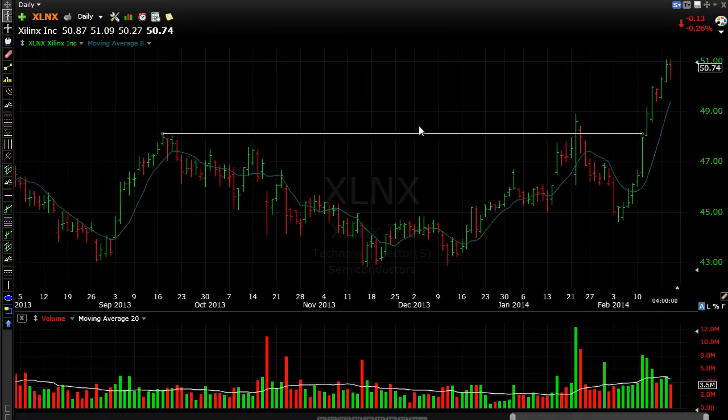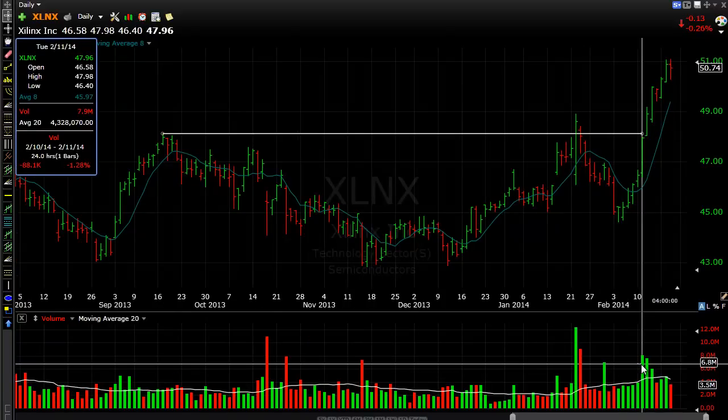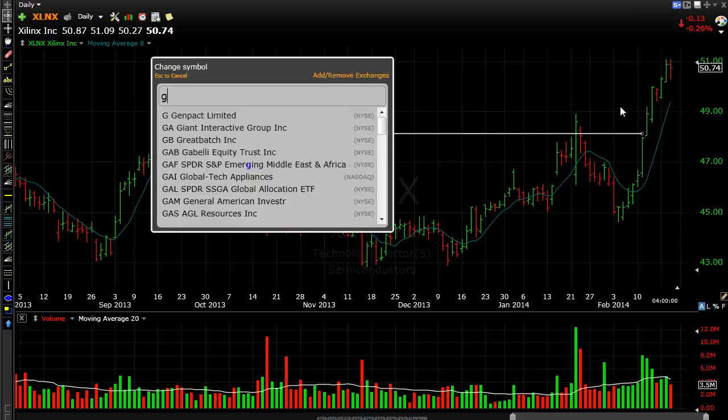XLNX. This one as well, looking at the daily, you can see the trend line here, 1, 2, 3. Watching it since September time, and now pushing higher again, higher volume right here. As you can see, we did 7.9 million shares, whereas the average is right around 4.3 million. So around 4 million shares, but we did almost double that, and this stock continued higher and still moving. So doing well, holding up well.